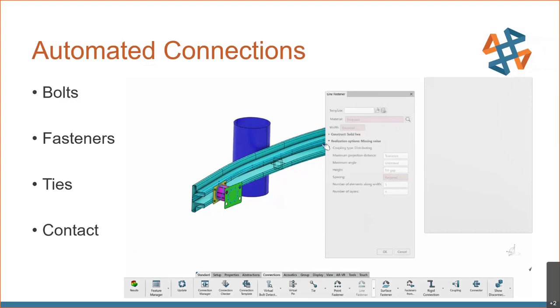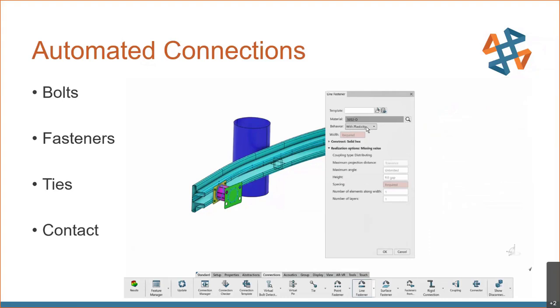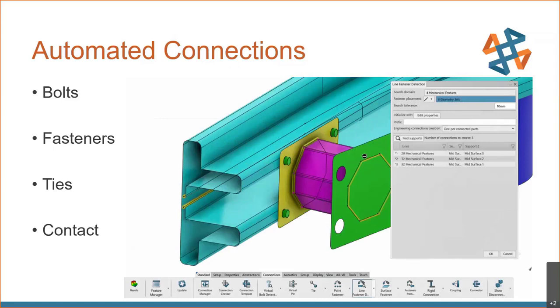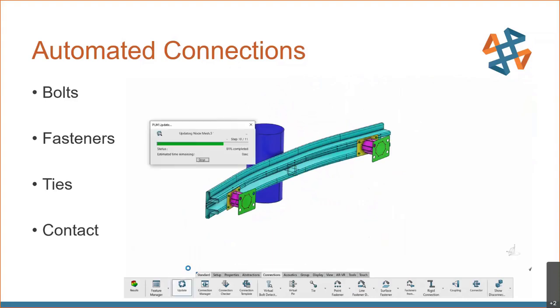If I had adhesive, I could set this up for adhesive or glue. This is going to be a weld, so I need to make it a metal material. And then I'll assign my behavior, so I'll have it with plasticity information, and then assign my size and my element formulation. I can hit OK, and then I'll hit Find Supports. It's going to search my model. And then if I zoom in, you can see there are some yellow cylinders that are specified for my lines. Then all I have to do is hit OK, and then hit my Update button, and it's going to mesh this model. There are some warnings that are not of any significance.